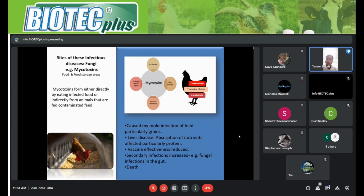So vital that you disinfect the storage areas for the food. You disinfect the actual food areas and the foods before they come in and while they are there, and regularly, so that you don't get the mycotoxin, okay?